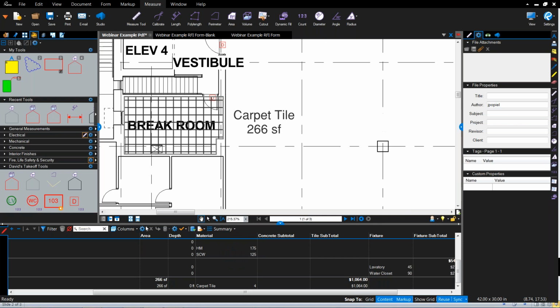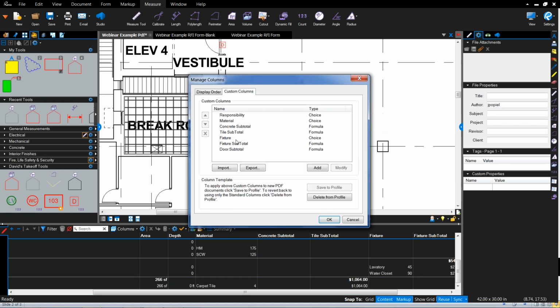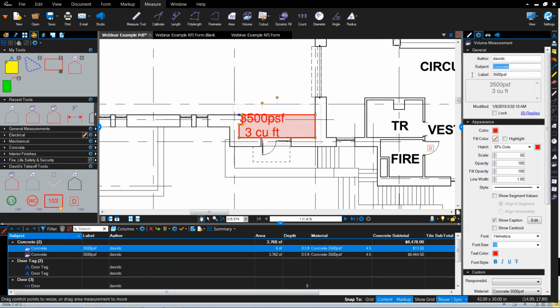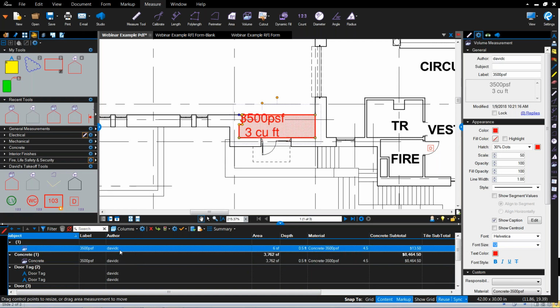Now, to create these columns here, I'll kind of give you an idea of what I did. So we'll go into the material column, modify. This is just to give you an idea of how I went through this. So you're going to notice that they're separated by subject. I'll go ahead and show you here real quick. If I grab this and I change this subject, it's no longer going to be paired with those. Okay, well, where did it go? There's that. Well, that didn't work how I wanted it to, did it?